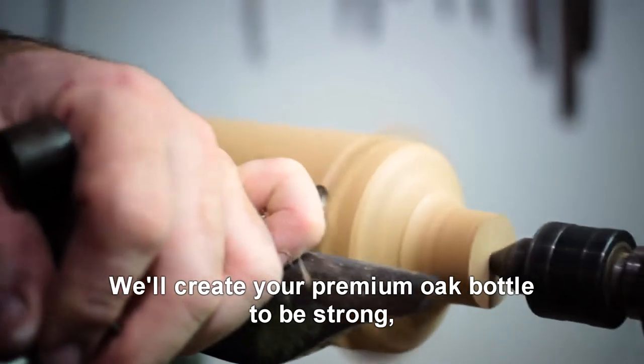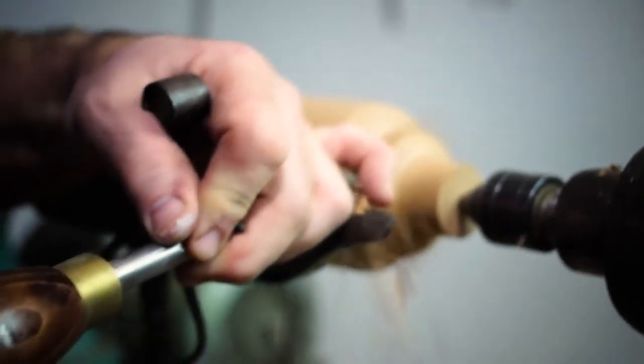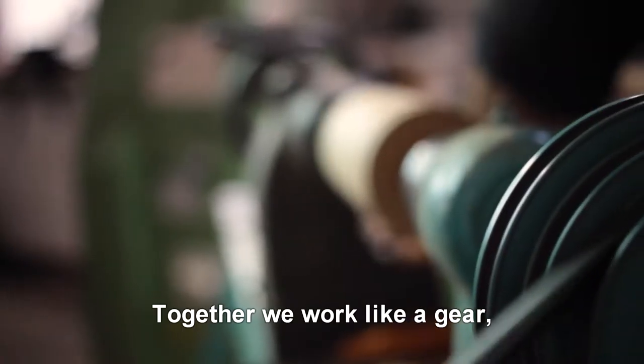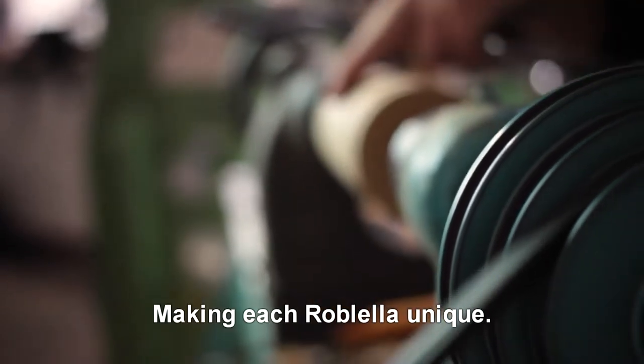We create your premium oak bottle to be strong, robust, and durable. Roblella is a perfect coordinated family. Together we work like a gear, where all our pieces have to fit in every inch, making each Roblella unique.